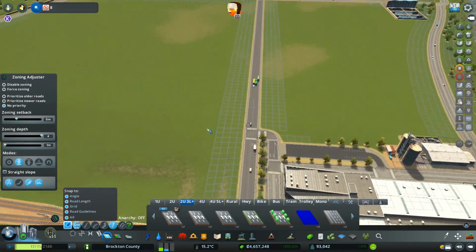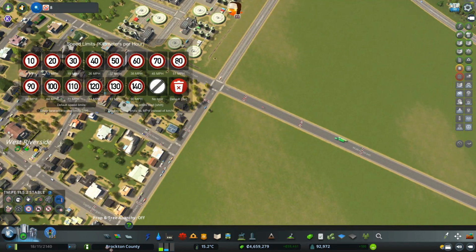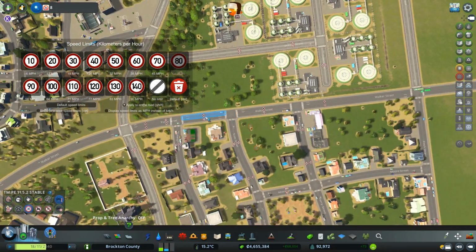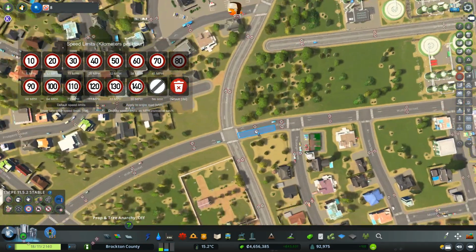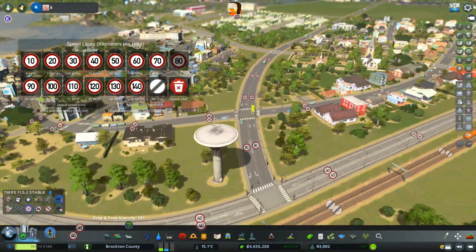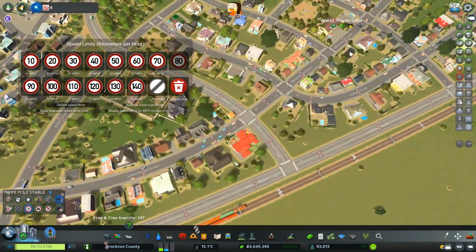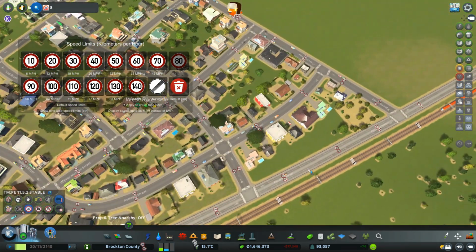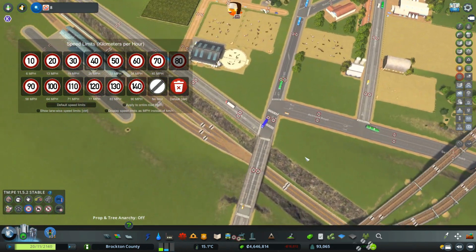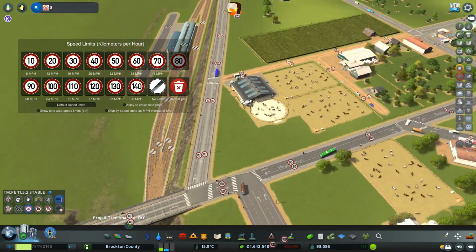Alrighty, so we're gonna need to do some traffic management on here eventually. But yeah, we could do it right now, I guess. I don't see why not. Now let's just increase the speed on this to 80. This probably wouldn't be 80 through here, but we're gonna leave it. Not exactly sure how many kilometers per hour 80 is in miles per hour, but it's pretty fast. Alrighty, and then we'll just take it 80 all the way along here. And then this would probably be 60 in real life, but that's fine.